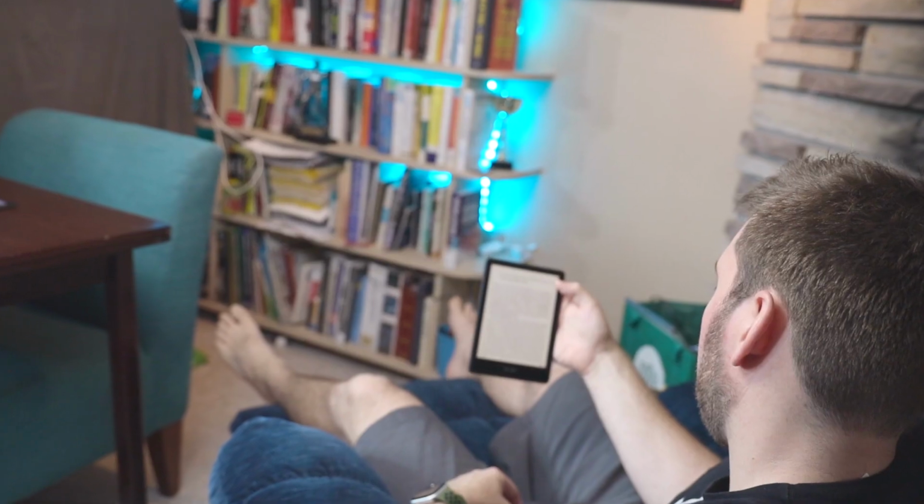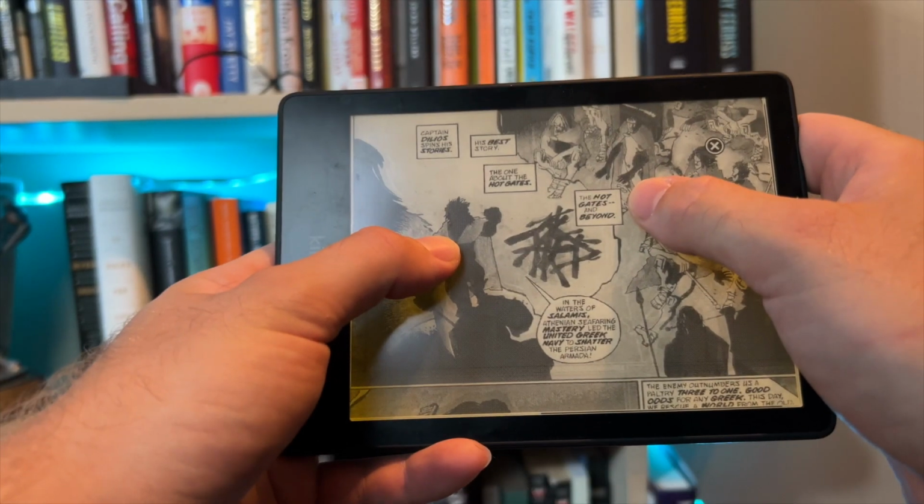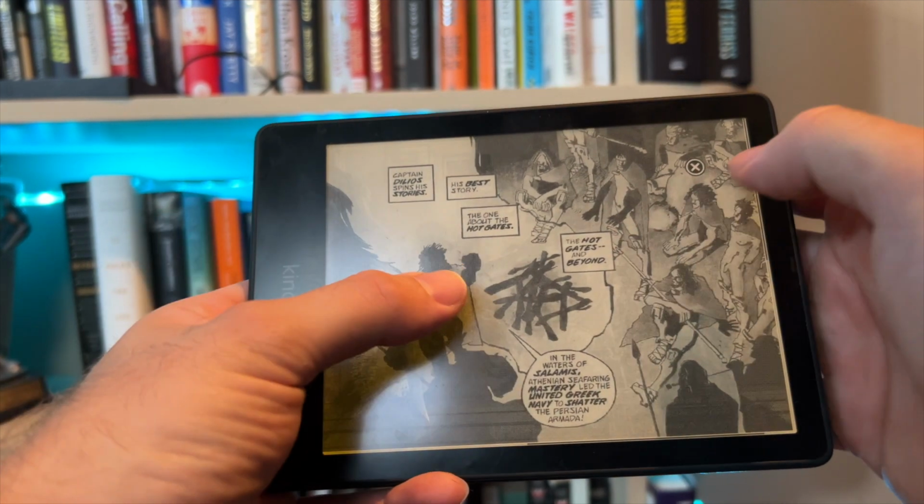And it's also going to be a lot harder to hold in one hand and just flip through pages while you're reading. But for note taking and having almost a full sheet of paper size screen to write on, it'll certainly be better for that, as well as certain types of books or PDFs that you haven't converted into the Kindle format, because you'll be able to read those pages much easier without having to zoom in a whole bunch and scroll around to read the text.